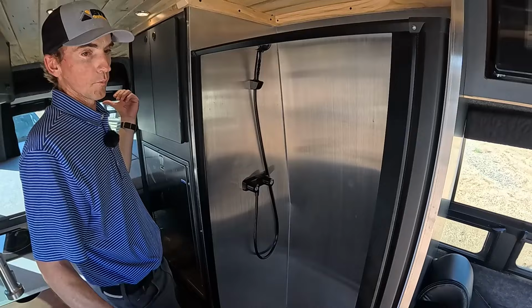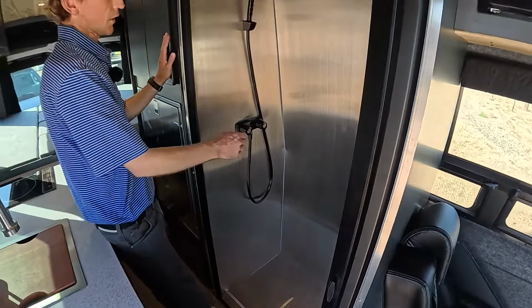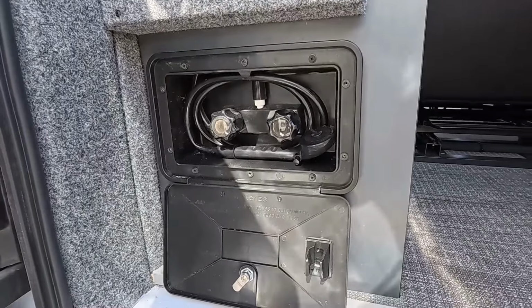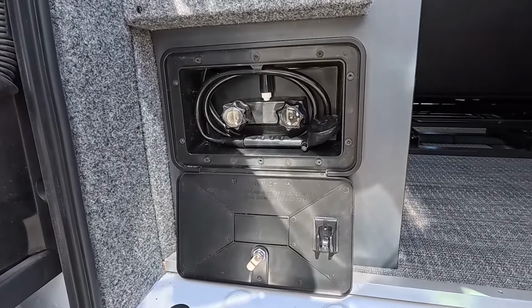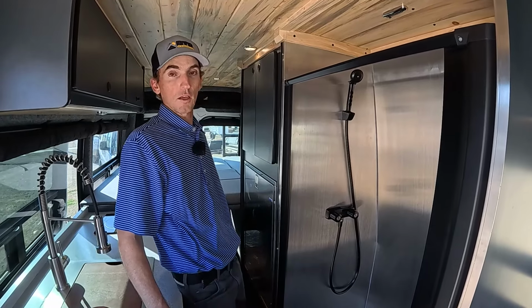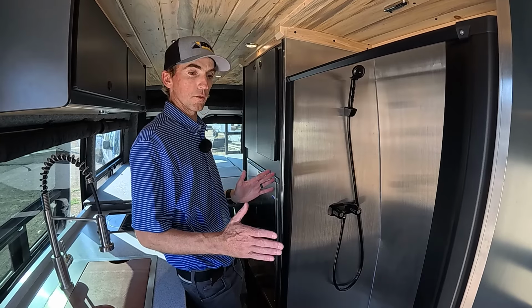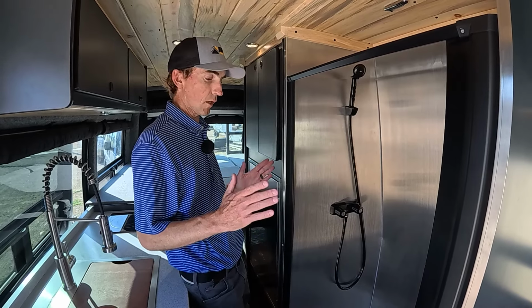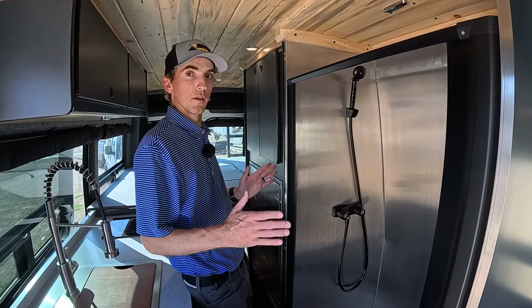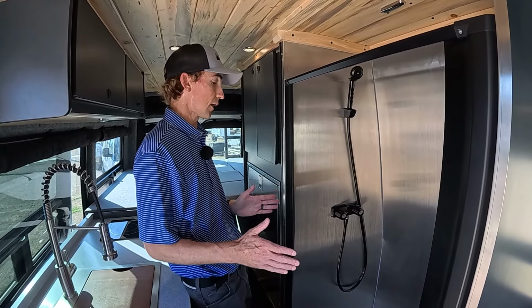You're not using the camp showers. I didn't talk about that, but the Chevy and the Ford are all going to have a shower, but it is at the back of the van. You open up the back doors, you've got the shower spigot and the hose like this, but you're showering outside the van. If you've got someone in your crew who says, nope, I do not want to use camp showers, I do not want to shower outside, this one has the comfort and convenience of a full shower inside the van.